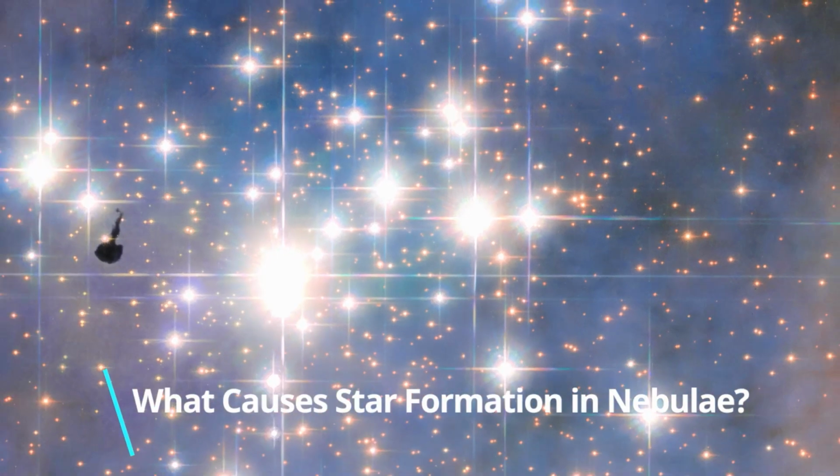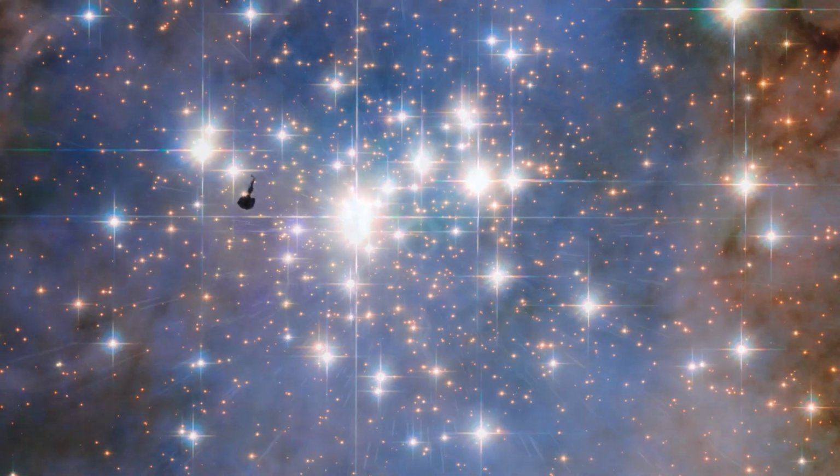According to ESO officials, this region of the sky has formed many individual stars and star clusters over the last few million years. What causes star formation in nebulae? Stars are born in gas and dust clouds. The Orion Nebula, a massive cloud of gas and dust many light-years across, is one such stellar nursery.